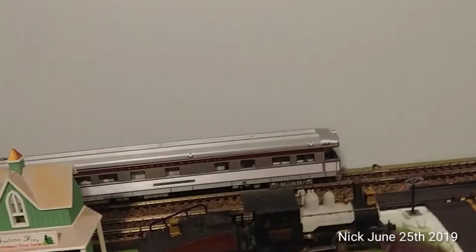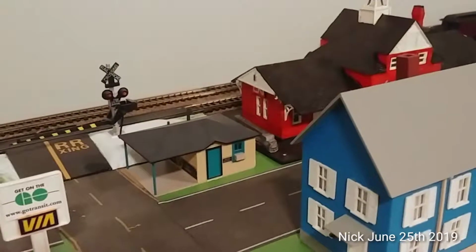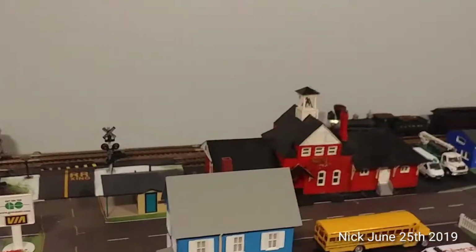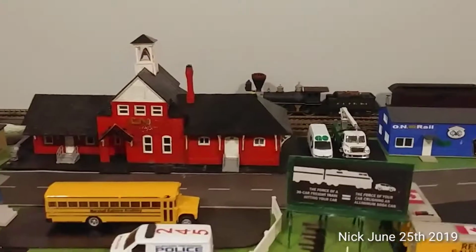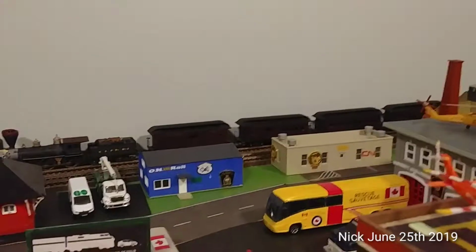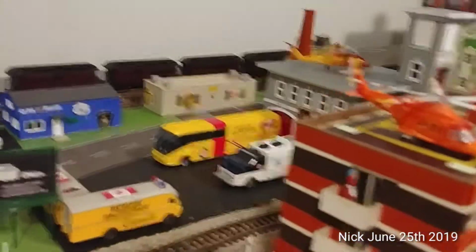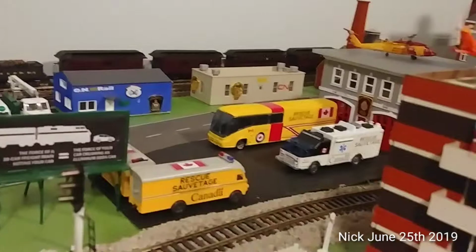In the back you will see the Algonquin business car on the back of the CP train that ran earlier tonight. And there's another Canadian Border Services. Going farther across on the back street is the old CN station, which has now been converted into a school. And beside that are a couple maintenance buildings for Ontario Northland, GO Transit, CN, CP, and Via Rail. Coming across the street here, we have the Canadian Forces Search and Rescue Detachment.